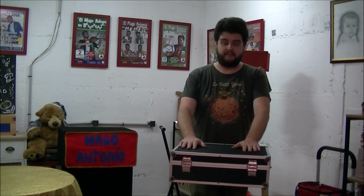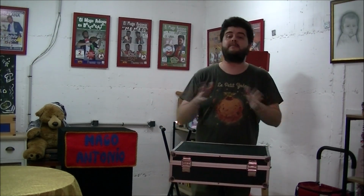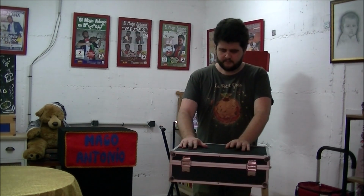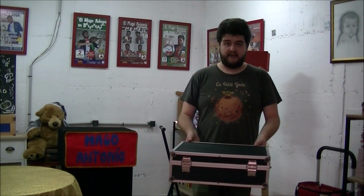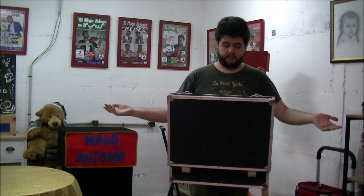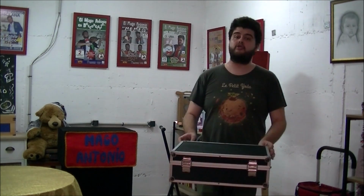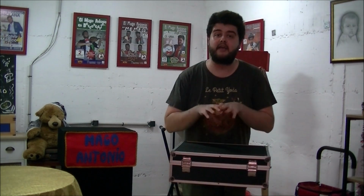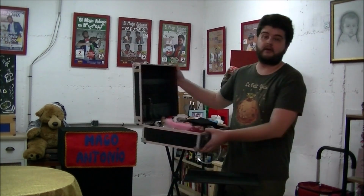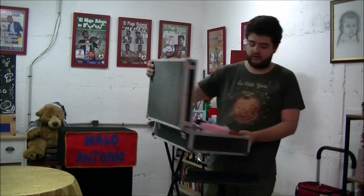So I love having the 3 tables just in case, but for now I only use 2 and the speaker stand, okay? And this case right here can open up pretty quickly. It's great. As I told you, it's not the case that I normally use. This case, I only use it nowadays to store my gags. All I've got in here are gags and jokes, okay?